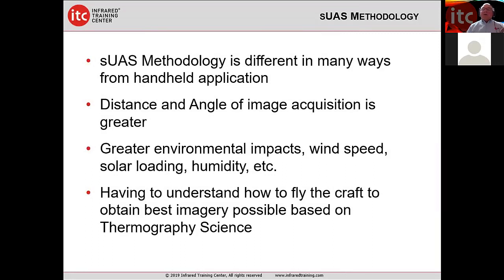Just a quick question here. The methodology from an sUAS camera is different than from a handheld. How is it different? Well, it's different in many ways. Distance to the object of interest is usually greater. And if I could just spend a quick minute here on distance. Typically what I see when I visit with pilots is we're flying the craft and the camera too high and too fast for good data collection. Fly lower at a safe AGL to the object of interest and make sure that you watch that angle of image acquisition. Again, no greater than 60 degrees to the angle or to the objective, or your emissivity will be off and you'll see more reflections.